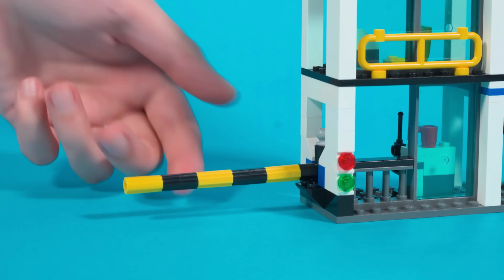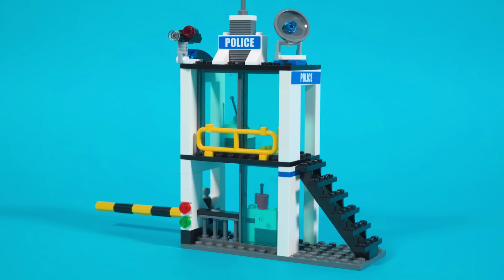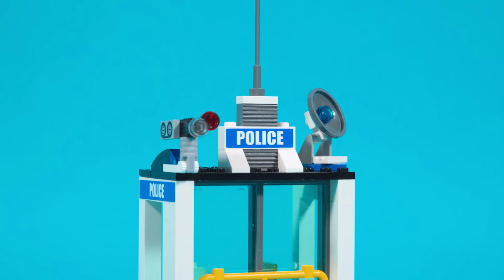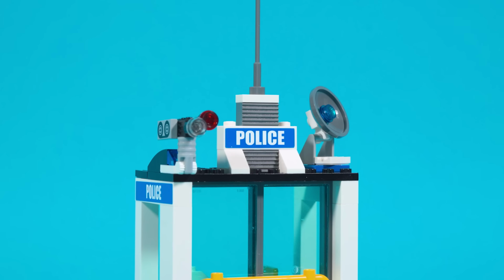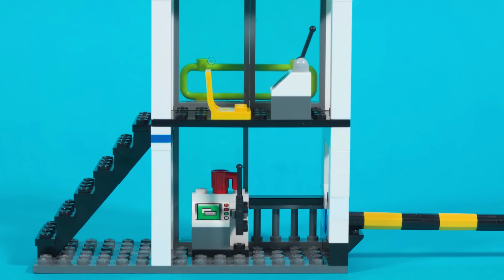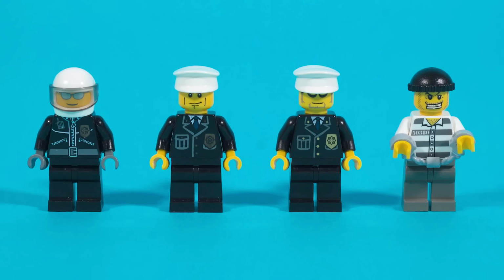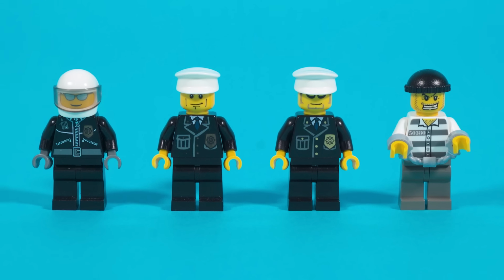The main feature of this build is the movable lift gate to control the passage of vehicles. On the opposite side is a staircase for access to the second floor, and up top is a camera, radar dish, and a smattering of stickered police logos. The inside isn't too detailed, with a couple of computers, additional accessories, and a chair up top to pose some of our figures. Speaking of which, 4 minifigures are included in this set.